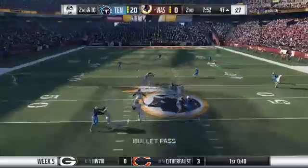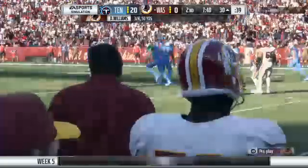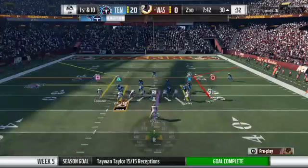Back to throw now on 2nd and 10. Over the middle, that's caught by Taylor. And a big hit at the end of that one. He's knocked down hard, right on the 30-yard line.